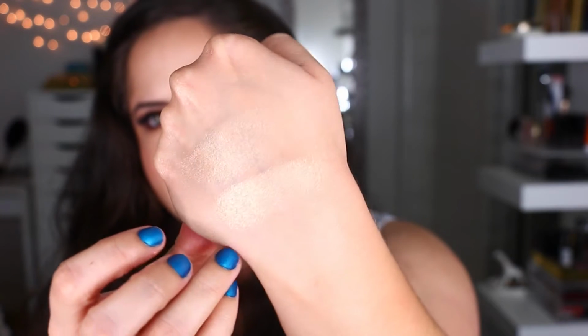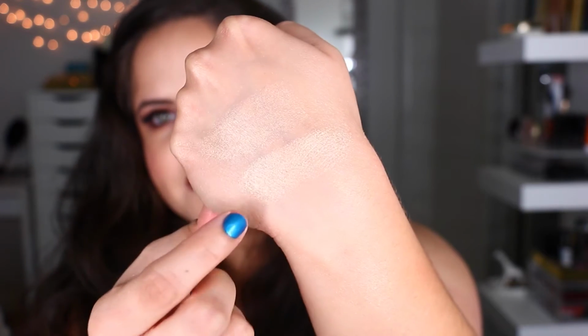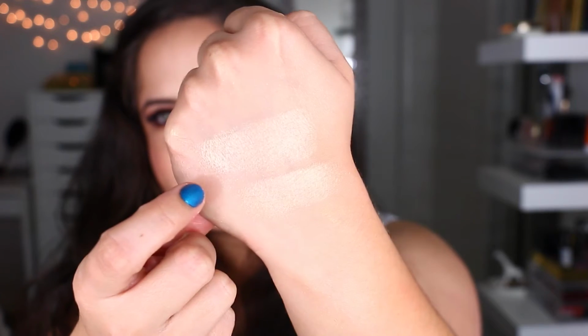Another thing that I want to point out is the colors are slightly off. It's not a big deal, but they are a little bit off. So this is Champagne Pop, the original. That's what it is. And then I'm gonna swatch the face palette. It's a subtle difference, but I can tell. So let me dim my light so you guys can see it a little bit better. So I don't know if you guys can see it, but this is the original one, and this is the one in the Face Glow palette.